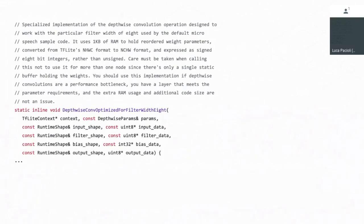And basically I was able to do a bunch of weight reshuffling beforehand at initialization time. And then I also noticed that the depth-wise conv layer that was taking most of the time actually had a filter width of 8, which was quite nice because that meant that I could load it as 32-bit words.